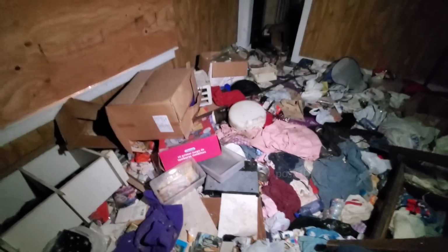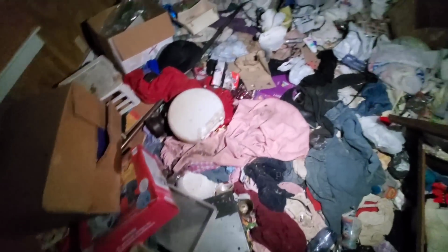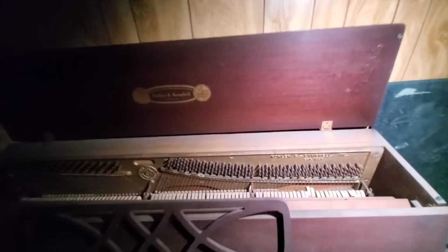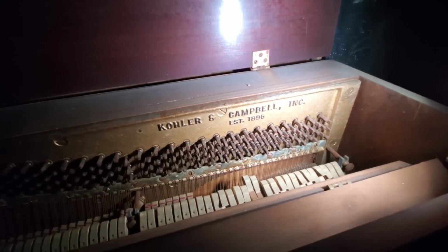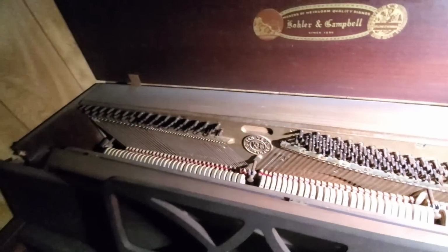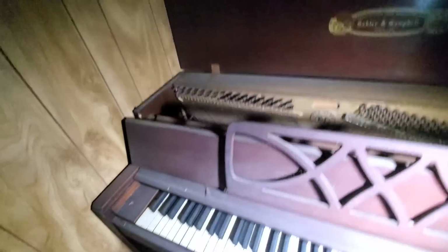To me, it looks like somebody already ransacked it for anything that was worth anything. Just a thief. That still works. This thing is really old. Do we have an exact date? I see the established date. Hopefully someone rescues that. Nothing wrong with it.